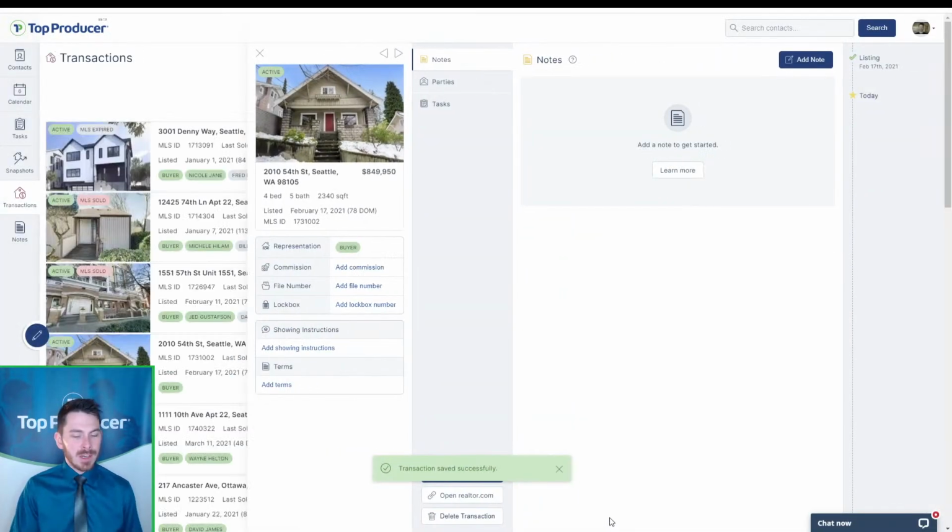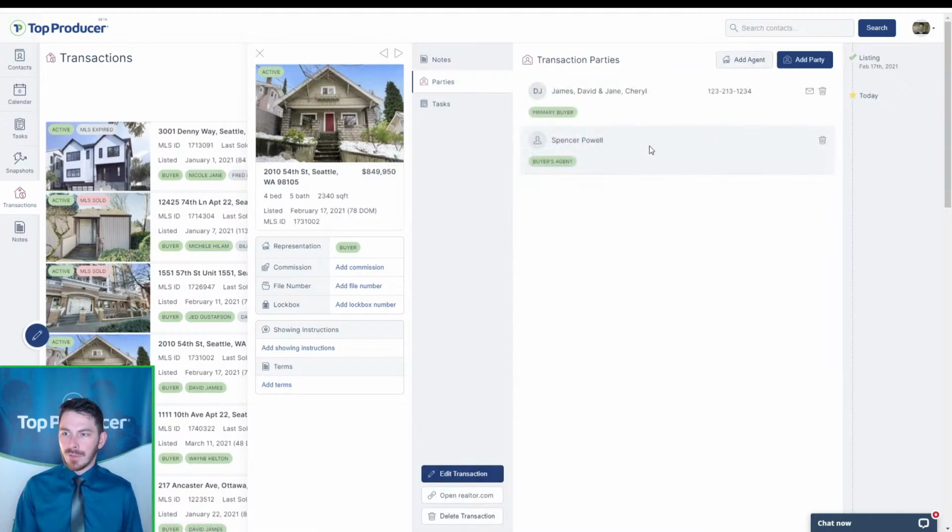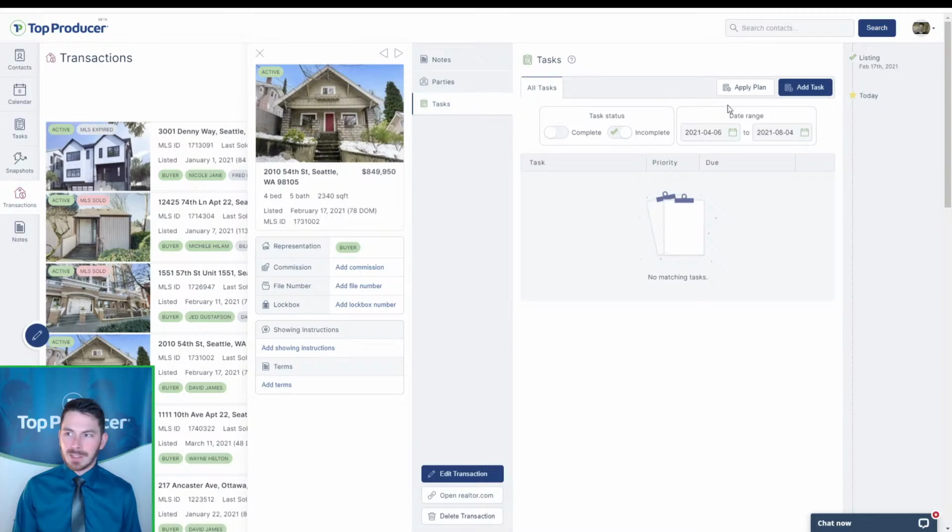Just create that transaction record first so you have something tangible to see and work with here. And then you can always go back to Edit Transaction after. But yeah, you can add notes on here. You can add all the different parties that are involved. You can add other agents on your team to be involved in the transaction. And you can also see tasks and task plans.